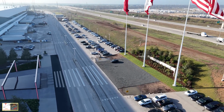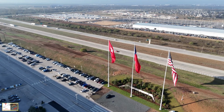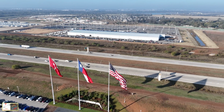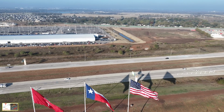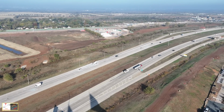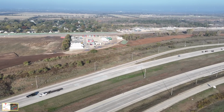So I'm going to bring the drone up, a nice view of the flags, and we're going to look across the highway to the entire west side, and we'll get a much closer view of all of the activity on that side of the highway. But a good thing to see is the amount of vehicular traffic and truck pickup on the outbound lot. So we're going to fly along the highway and we'll reposition so that we can cross over, and we'll continue the narration on the other side.